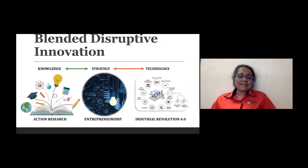When we look at today's industry, IR 4.0 especially, and the business in the 21st century, it is very much driven by knowledge, strategy, and technology. Any kind of business which comes in now, it is very much looking into what is the knowledge behind this business, what is the strategy, and what is technology used, and is this a good product? Am I going to benefit by using this or buying this? What is the real work done before this product is brought to the market? That is the kind of question in the youngsters today.